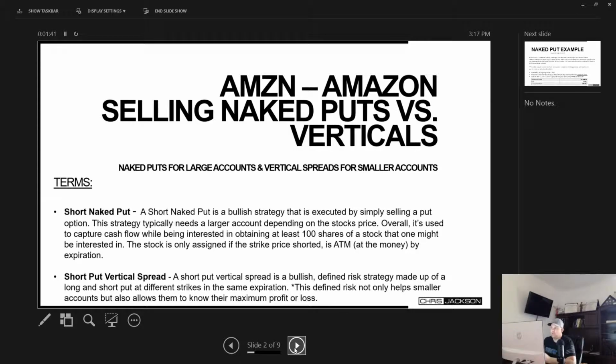So Amazon, we'll look at Amazon in this study and the strategies that I use, selling naked puts versus verticals. Naked puts are primarily for larger accounts, but they're also good for people who want to get into a stock but not right away. So instead of just rushing out and buying a stock, you can sell puts until the price is more favorable for you to get in, so you're collecting premium or cash flow until you're ready to buy that stock, or until the stock price comes down to the point that you're ready to buy it at.